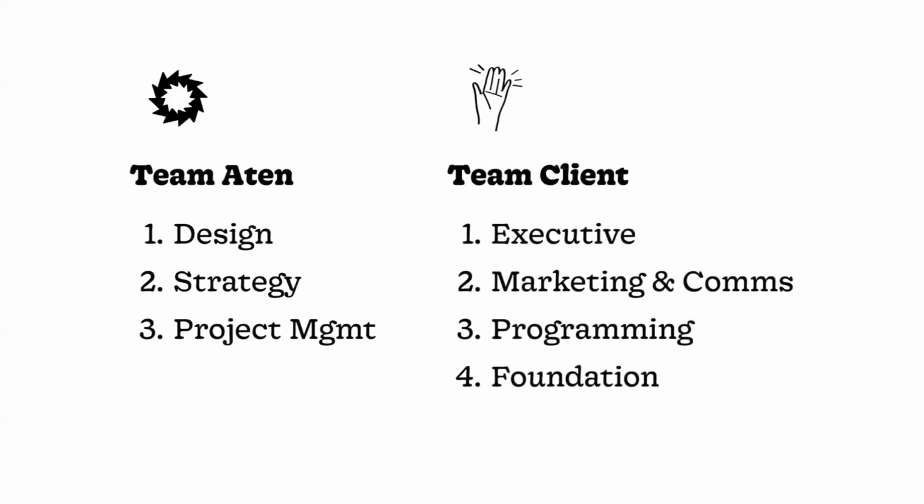Because each project is unique, the roles that show up on a client team can vary quite a bit. In our experience, your nonprofit team may include executive leadership to oversee the project and convey their vision, marketing and communications, who will likely end up being executors and stewards of the new logo and branding. Any folks who run programming or initiatives by the organization, who are familiar with audiences, use cases, and more. And finally, people from the foundation, growth, or fundraising aspects of your organization. They can represent your organization's key stakeholders and other interests.